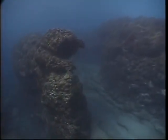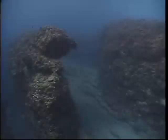Now, when I look at these, to me it's more, and I don't mean this in a derogatory way, like looking at clouds and seeing shapes in the clouds. Were I to focus on any one area of the Yonaguni monuments, I might be persuaded that it had been made by nature. But the combination of so many different features in this one area, for me, makes it extremely unlikely that nature could have done them all.